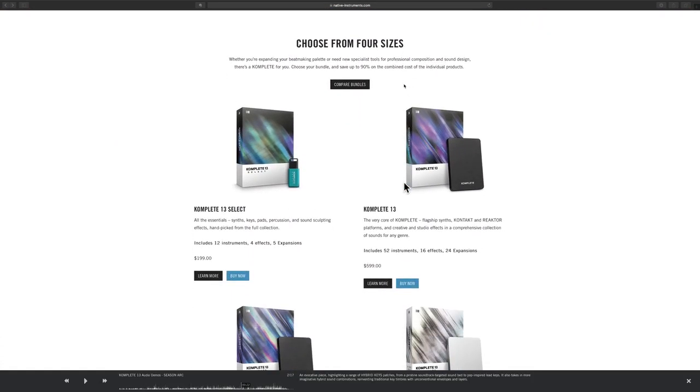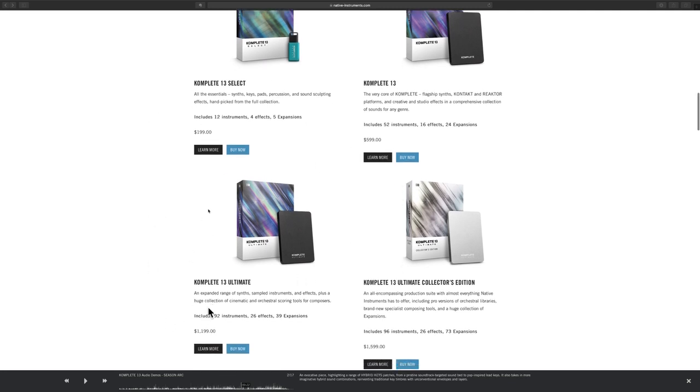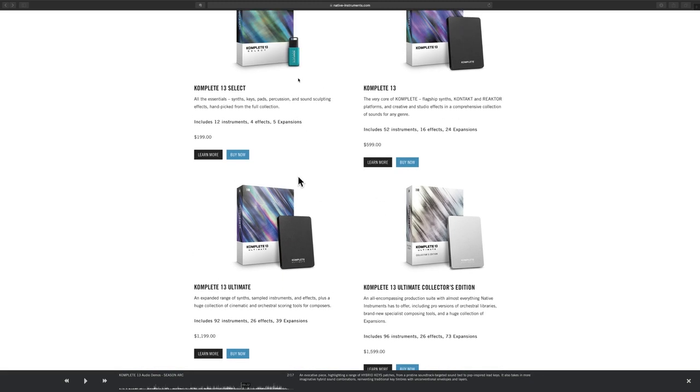So in this video, we're going to be looking at the various packages, what you get, the price points, and then perhaps upgrade prices if you qualify for them. Okay, so we've got the Komplete 13 Select, which is kind of like an entry level. We have Komplete 13 Ultimate, and then of course the Collector's Edition right here. So let's just compare the difference between Komplete 13 Select and the Ultimate Collector's Edition, so we see the value and how much more we're getting.